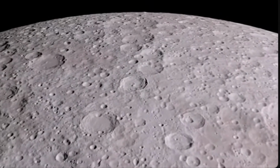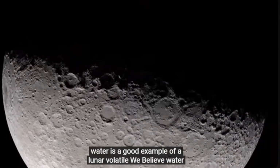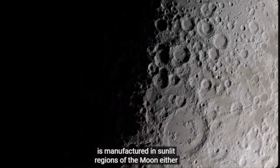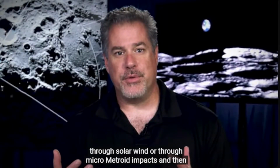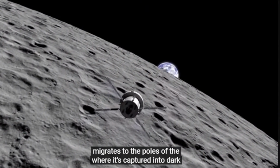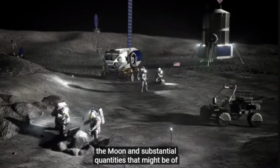We believe water is manufactured in sunlit regions of the moon, either through solar wind or through micrometeoroid impacts, and then migrates to the poles of the moon where it's captured into dark, permanently shadowed craters. If there is water at the poles of the moon in substantial quantities, that might be of incredible importance and use to human exploration going forward.